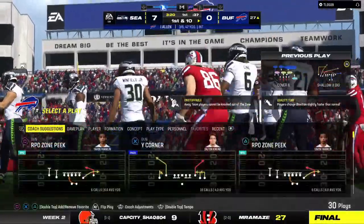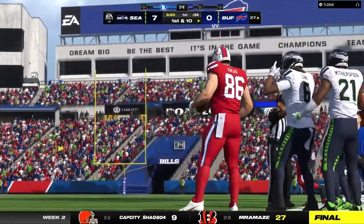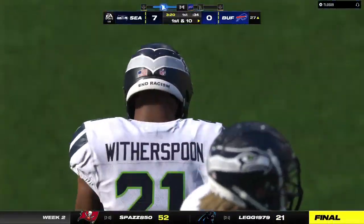And he is out of bounds, but not before he's inside the 30. Second catch for him today, and it'll wind up a first down.